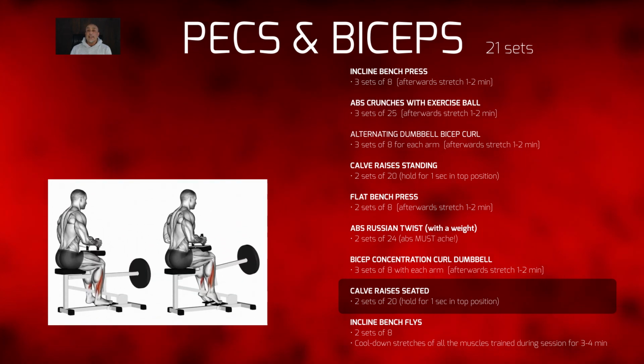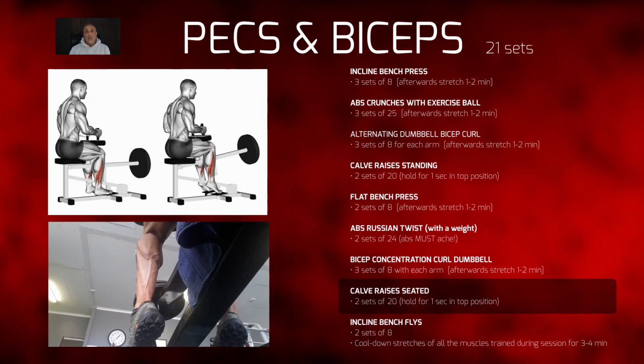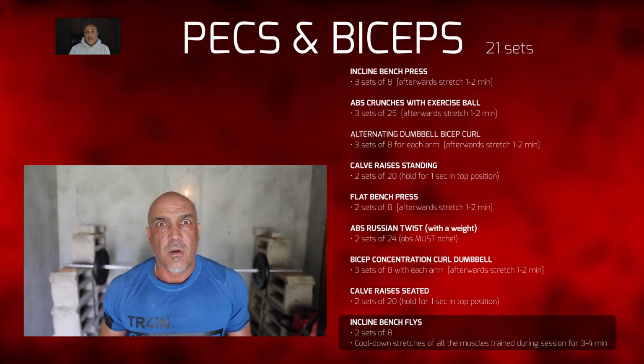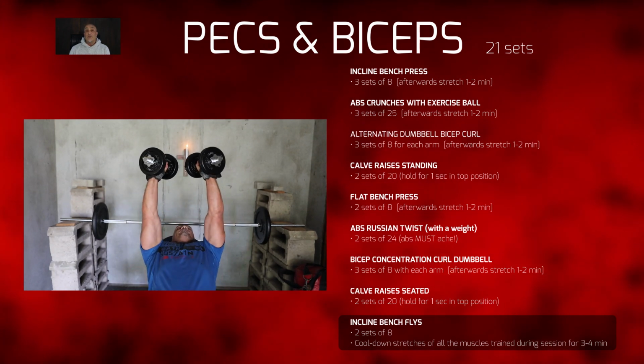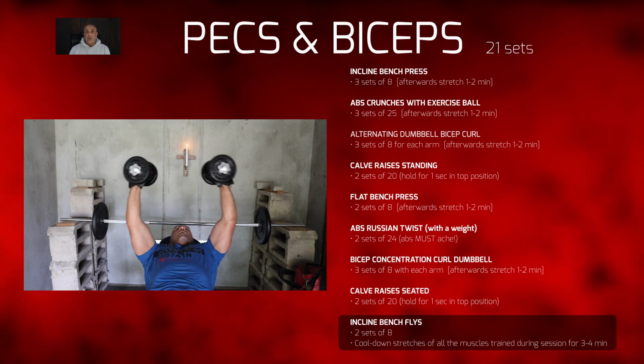Next up, calf raises, but this time you do that seated. 2 sets of 20, and when in the top position, hold for 1 second before you release. The last exercise in this training, bench flies with dumbbells. You're going to do 2 sets of 8. Do not go lower than the shoulders, otherwise you're going to hurt your tendons.